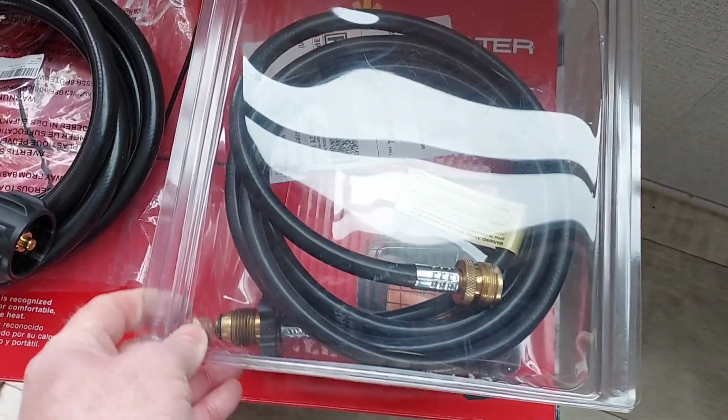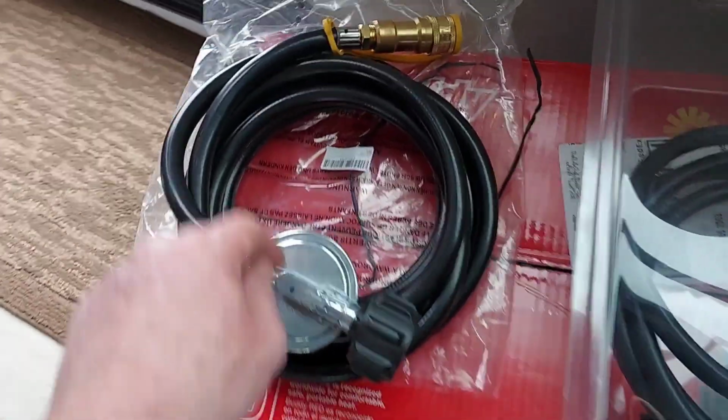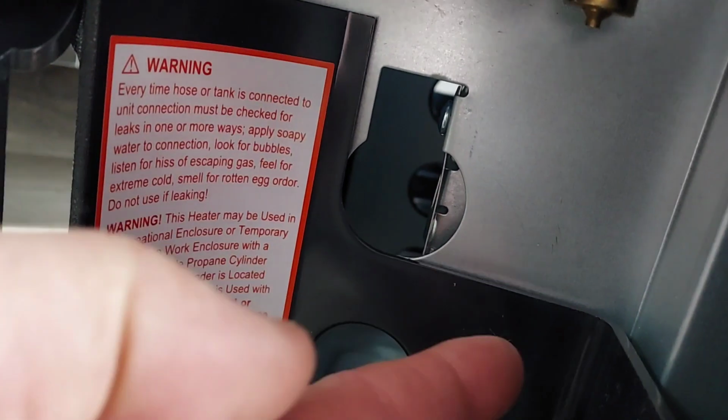I'll put links to these on Amazon. I bought this one off Amazon. That's a Mr. Heater. This is a knockoff, and this has the 3/8 quick disconnect, which goes in the Mr. Buddy, Big Buddy. And there is a connection underneath right there. You can see it right up here.